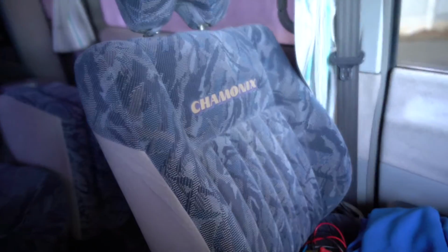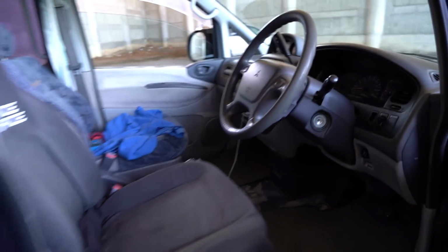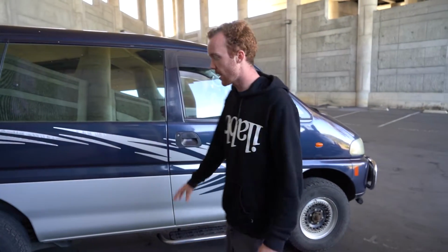And on the odometer, it has about 140,000 kilometers on it, which is super low, especially given the fact that it is a 1997 and it had been in the country, or in North America, since 2014.